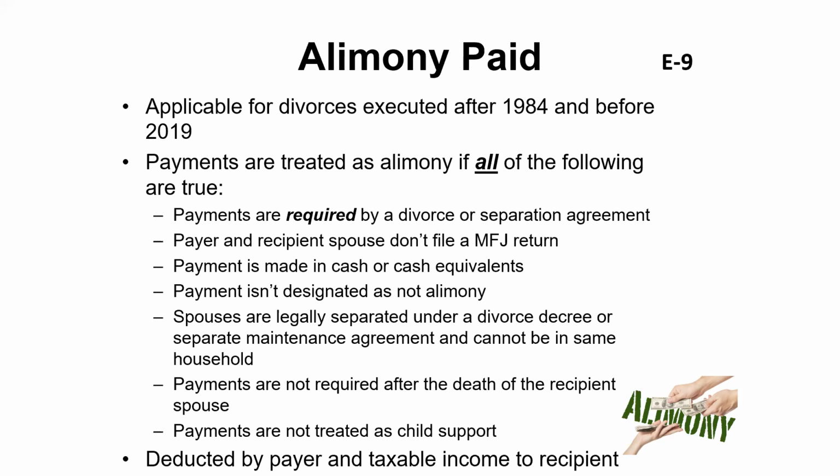So we just have to make sure when we talk to the taxpayer, and again, these haven't changed. So if they've been deducting alimony in the past, it's probably a good sign that they can continue that process moving forward. So we don't actually have to review the divorce agreement and make sure that all these conditions are there. We'll take the taxpayer's word. But as long as the agreement doesn't specify it's not alimony, also it cannot be child support, the payments have to be terminating at the death of the recipient spouse. Also, the people cannot be living in the same household as well. So just a couple other conditions there.